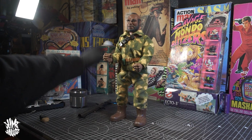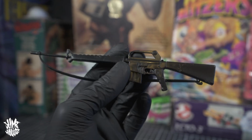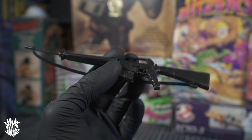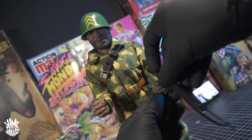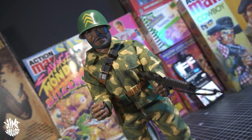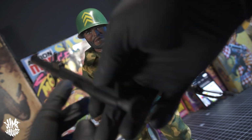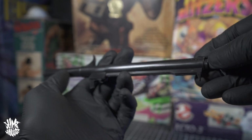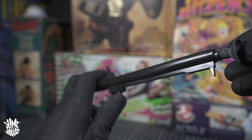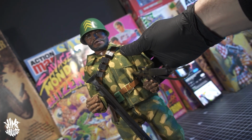Just taking a look at his weapons again, like I said, he does have an M16, which is also a real bad design flaw because it's got this stock at the back, which means it doesn't fit in his hand properly, so he has to grip it at an angle. And then he's also got this bazooka, which he doesn't hold at all. I think you're supposed to fire that. But I put the rocket inside it and it feels like it got stuck and doesn't want to come out, so I'm not even going to mess with that. This thing's old, I don't want to break it. Like I said, it's all made from real brittle plastic, it's not worth it.